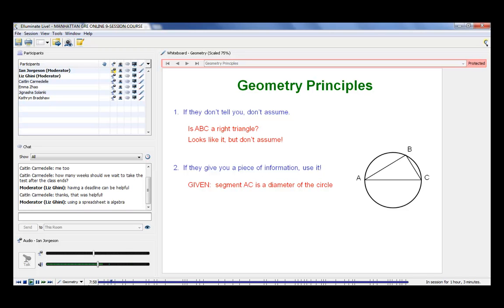So I'll toss this open to the class. Any ideas here? What do we know if AC is the diameter of the circle? It's not just a random line in the circle, it's the diameter.